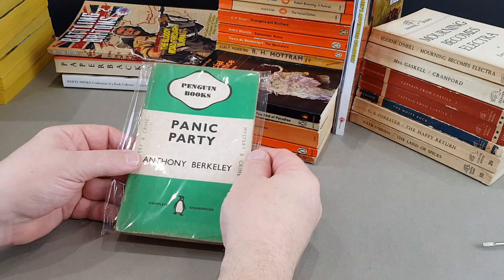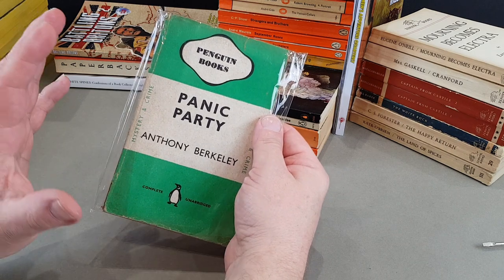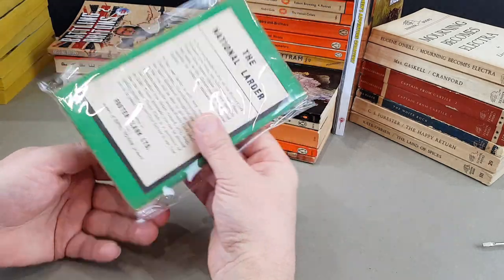Next, the most expensive book that I bought in January. I treated myself to this one. I now only need 6 books to complete the first 1,000 Penguins in first printing. And it was 7 until one of these came along.